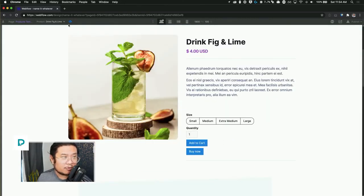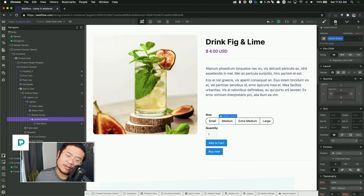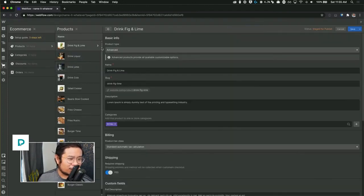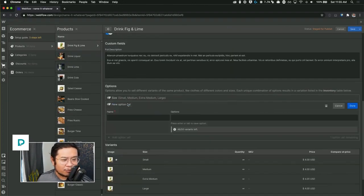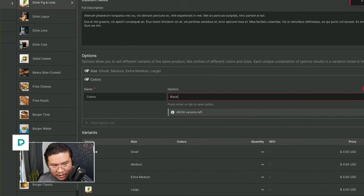And I can also play around with the hover effects as well. So this way you have more control over the style. It doesn't have to be like a button. You can make it a circle. Like imagine if you had colors. Actually, rather than just saying it, let me just make it right now. So say we have that option set, and let's do colors. And let's just say black and then white.